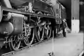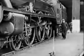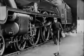Arrived at the engine, the fireman's first job, after checking the amount of water in the boiler, is to attend to his fire. The engine must be well up in steam by the time it leaves the shed.